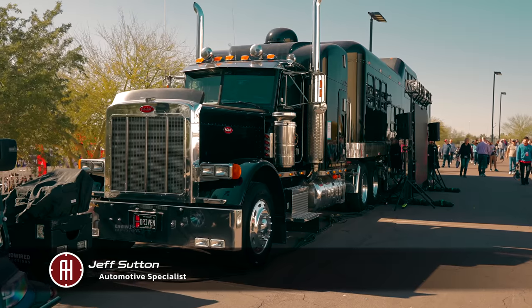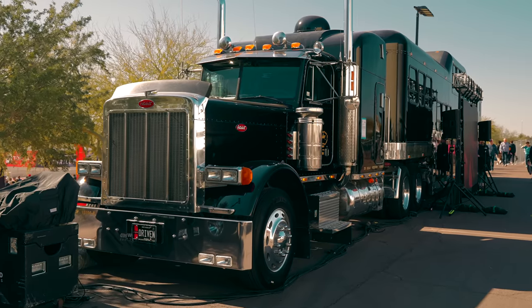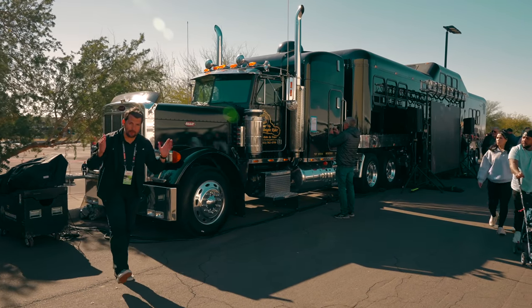My name is Jeff Sutton with the Collector Car Network, and today we're going to be taking a look at a 1987 Peterbilt semi-truck that is attached to a limousine trailer known as the Midnight Rider that can hold up to 40 passengers in comfort.